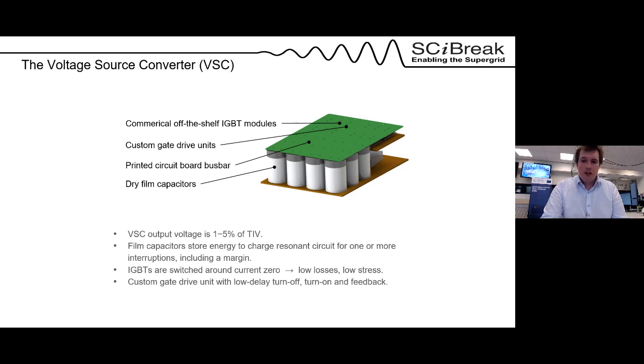The voltage source converter is depicted here on this slide. There are some more structural elements that are part of the actual demonstrator, but for clarity, those have been excluded in this picture. We use commercial off-the-shelf IGBT modules and a known PCB bus bar. The gate drivers are also of own design, but can be readily ordered from any manufacturer. The VSC output voltage is in the range of 1 to 5% of the TIV of the module that it's mounted in. That gives an idea about how much semiconductor is required. The current ratings, of course, will vary depending on how much current will have to flow in the resonant circuit.